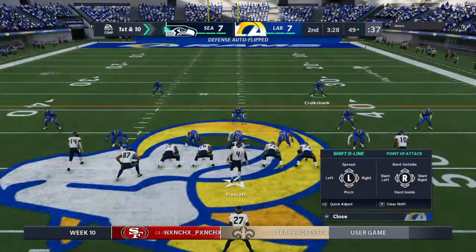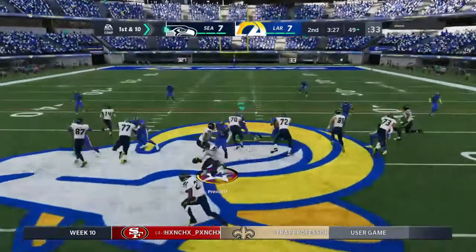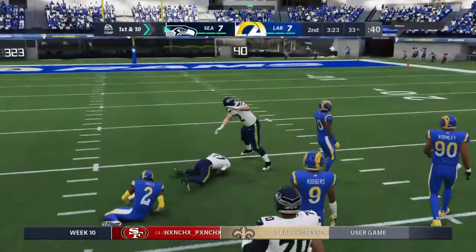Well, we've got to give him one, don't we? I mean, with the year he's having, it's a lot easier for he and his teammates to accept that throw, because for the most part, what they've seen has been pretty sensational.